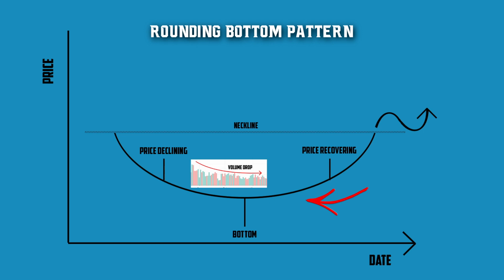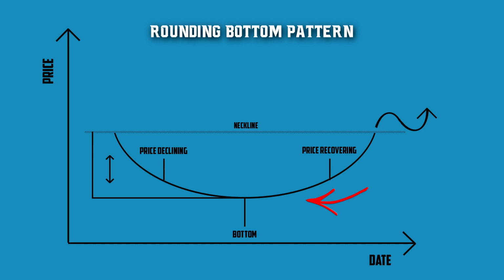So now that we understand the pattern, how do we work out where price will go and what our targets will be? Well, we simply take the high that was established following the previous move upwards and the low of our move downwards and project this from our neckline. This will bring us to our take profit target. So let's go over and take a look at SPS now to see if we can identify this pattern.